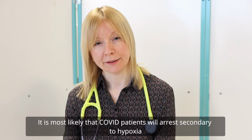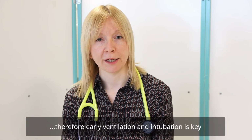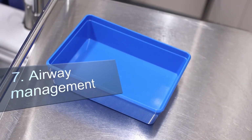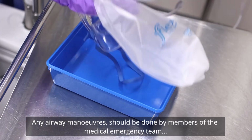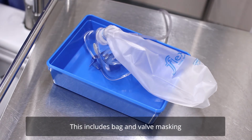It is most likely that COVID patients will arrest secondary to hypoxia. Therefore, early ventilation and intubation is key. Step 7. Airway management. Any airway manoeuvres should be done by members of the medical emergency team that have received appropriate training. This includes bag and valve masking.